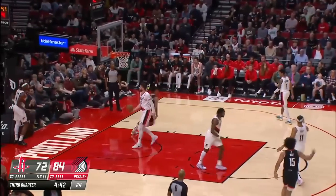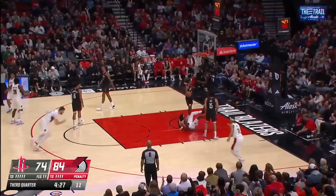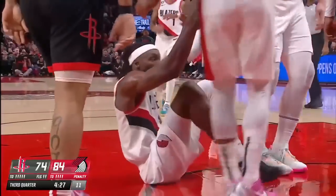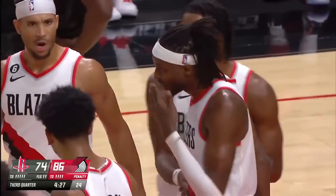Back the other way. Here's a lob to the cup. Kenyon Martin can go and get it. Oh, good read, Anthony. In the corner, Simons inside to Grant. Has a man on his hip, laid it up and in as he draws Tate onto his shoulder for the foul and a possible and one. Oh, high IQ play from Anthony Simons.